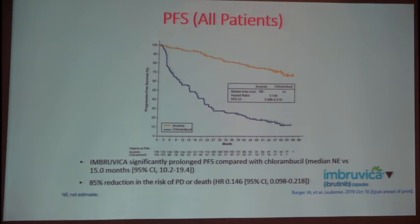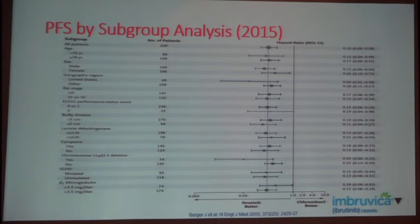Now, this is the progression-free survival of all patients, and the one in blue down there is the chlorambucil, but the one in yellow is the progression-free survival of IMBRUVICA, which was much, much better in all cases, with an 85% reduction in the risk of progressive disease or death, which is really amazing.